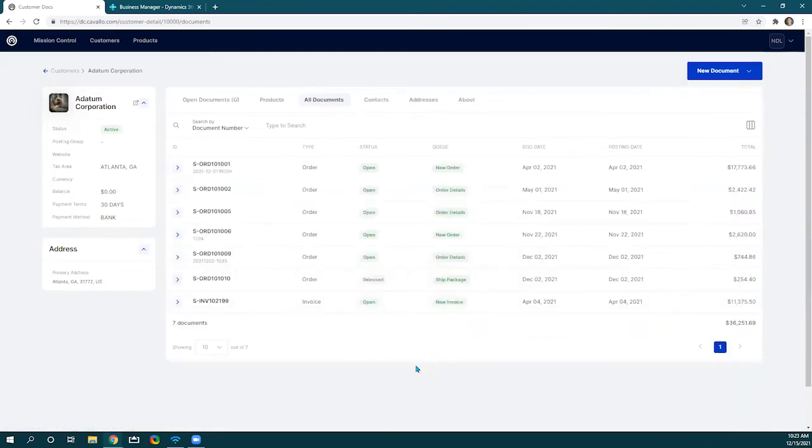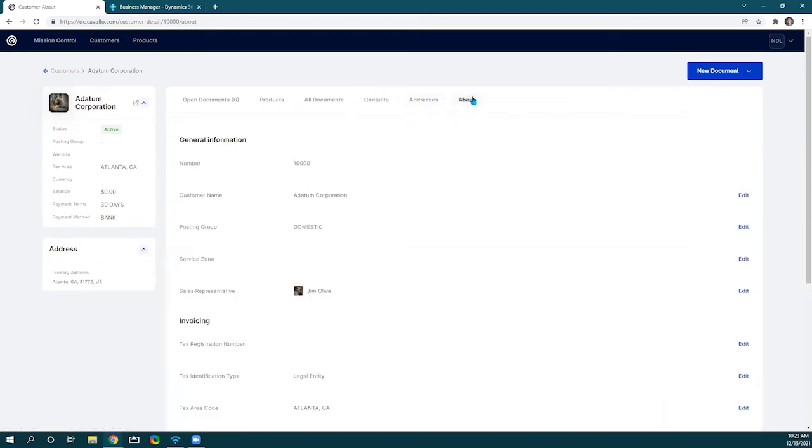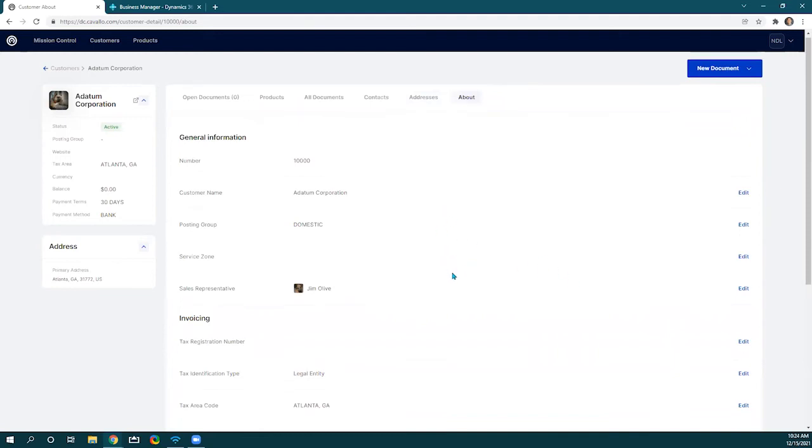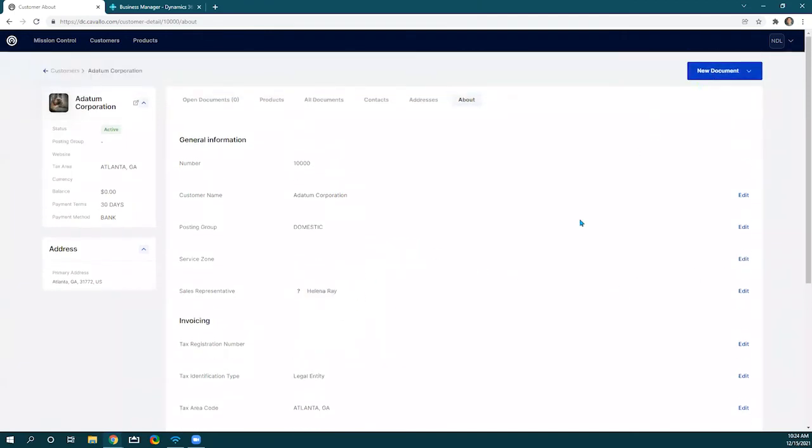All documents is simply going to show me, again, all of the documents that exist in my system for this particular customer. Contacts, this is where I have the ability to either look up or add new contacts for this customer. So perhaps new people, perhaps new addresses can be added here. And then about. About simply gives me the ability to adjust additional information about ADatum. So for example, if I want to change their sales representative from Jim to, say, Helena, I can make that change.